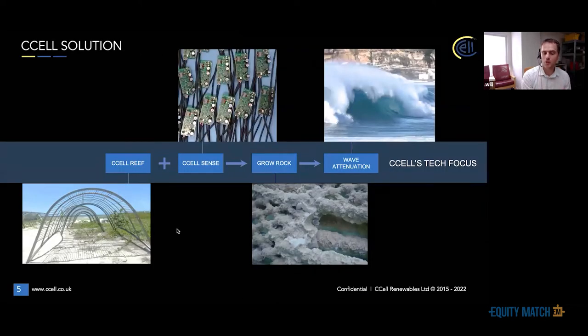So the CCell solution is really made up of four key elements. First of all, as I mentioned earlier, we install this steel structure. We then install onto that some electronics, which we call CCell Sense, which I'll explain in a second. But the principal goal of that system is to provide a very small current that is used to grow rock using a technology called mineral accretion. Essentially we're doing electrolysis in water, and that causes minerals naturally found in the sea to precipitate out and form the rock around our structure. In some ways, that's similar to what you see in a kettle when you boil it. You see minerals in the water settling out at the bottom of your kettle.